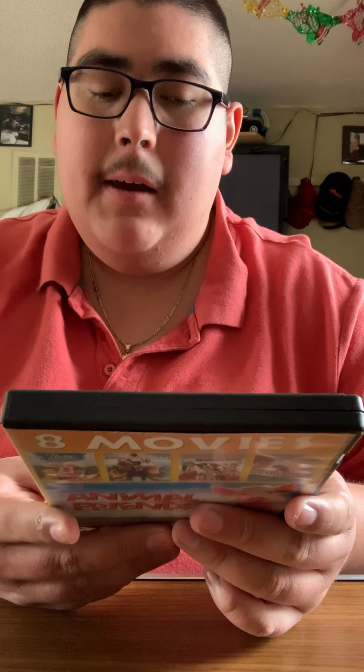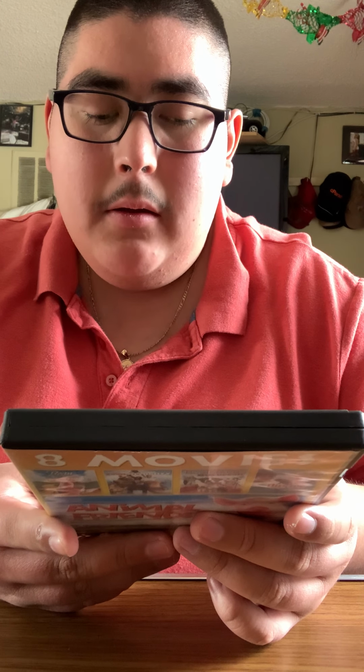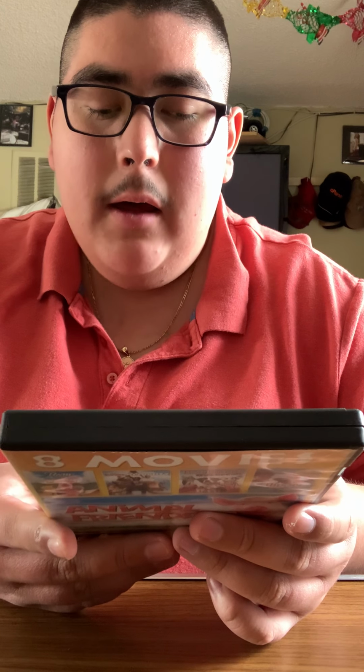It's a region 1 DVD. These discs are compatible with all DVD players displaying this symbol, used in the U.S. and Canada.